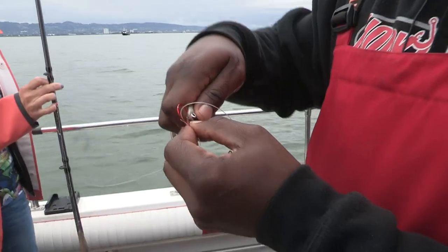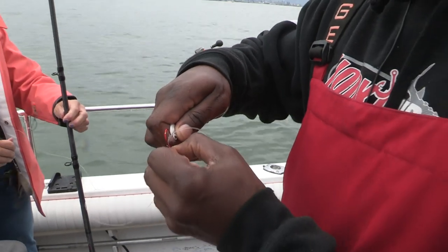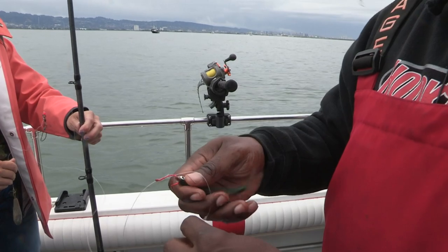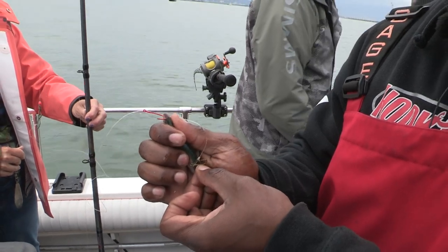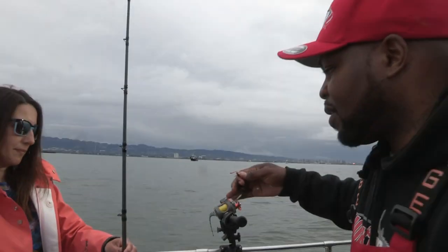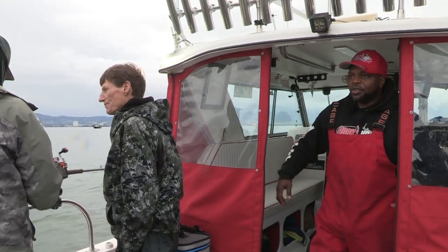And what we do is we may use some eights on the heavy side, and then on the light side, we may use some fives or sixes or whatever. That's how we set it up, and that also helps us keep the lines from being tangled up while we're on the drift. So we are fishing, and we're in like 22 feet of water.